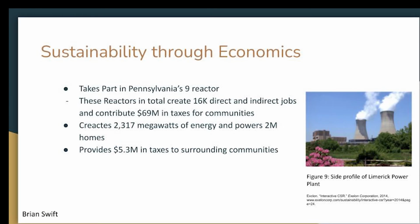Next, we're going to be studying the effects of the sustainability of the Limerick nuclear power plant through its economics, its environment, and also its effects on society. Plus, we'll have a little bit on precautions that they have in case a worst case scenario occurs.